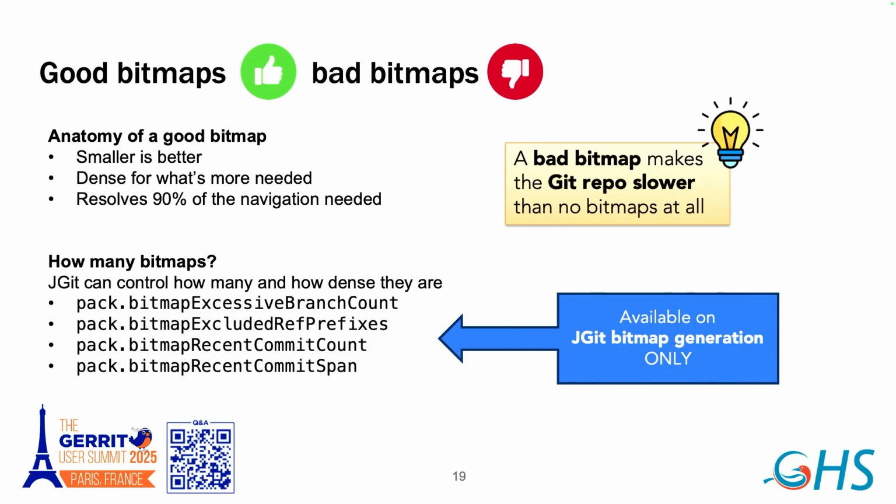Many companies, and also GitHub and GitLab, define certain prefixes or things that can potentially explode, right? And you could say, listen, I don't care about those prefixes, because at the end of the day they will represent 99% of the size of my bitmap, but they don't represent 99% of the use cases that I've got. So why not just exclude them? If someone wants to fetch those, I would just get 1% of the cost, but the other 99% will be super fast. Then another two that are really important: recent commits count and span.